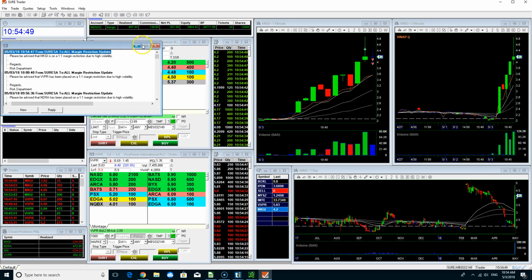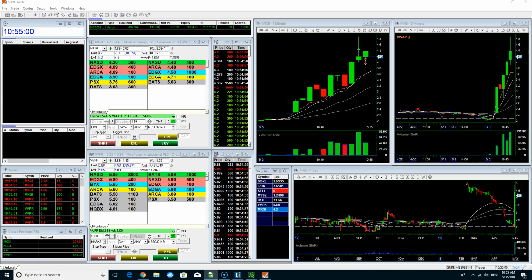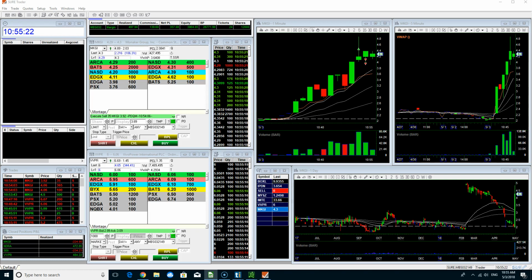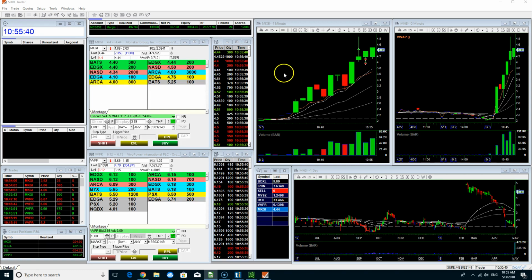And watch the first 1 minute candle make a new high. So over the half dollar is a possible scalp, over 4.50. You just have to be careful of that resistance point. Watching first 1 minute candle to make a new high over the half dollar. Just added at 4.40 for the first candle to make a new high, half dollar break.